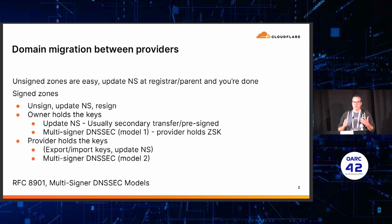So you want to do your domain migration in between two different providers. And assuming you've set up everything at both providers in terms of your zone data, then for an unsigned zone, that's a fairly easy process. You update the DNS record at the registrar parent, and basically you're done. But when it comes to signed zones, things become a bit more complicated.